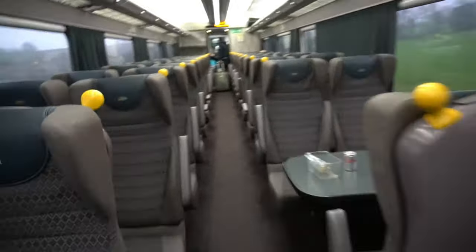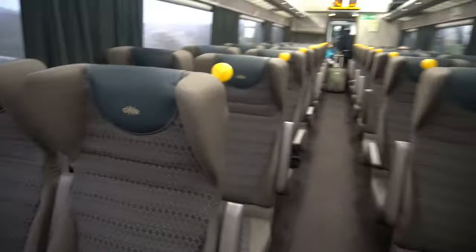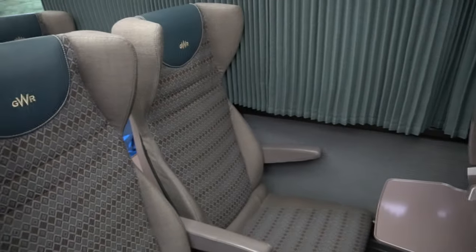Now we have entered coach class, or standard class. It's laid out in a 2+2 configuration, and I personally would not recommend this accommodation on the Night Riviera. You might as well just take the intercity train instead. Firstly, these highly fluorescent white lights stay on for the entire journey. Not to mention these seats are rock hard and have no recline. Yes, you heard me, no recline.